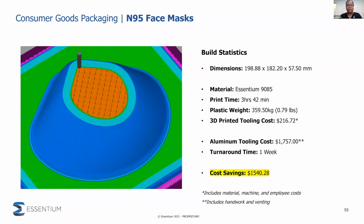Here's a cross section, same information as before. I'm just showing you the number of walls, probably about 10 walls. You definitely want to have almost half an inch of wall thickness to your models if possible, in order to get good strength. And I specifically chose Essentium 9085 for its overall strength, longevity, and toughness.